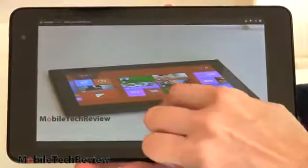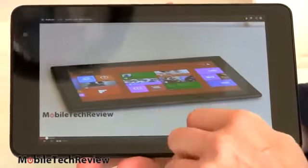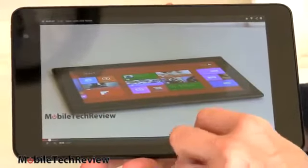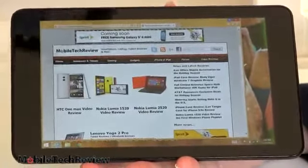Now, one drawback, you are running Windows on a tiny screen. You can see how teeny these little controls are for Flash Player, for example. So you're going to make some compromises there. And in general, using a desktop UI on 8 inches can be a little bit trying. That's why Dell has an optional digital pen.